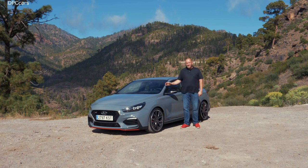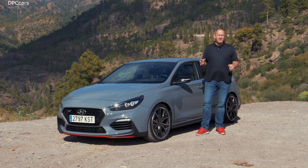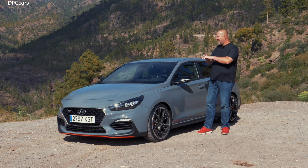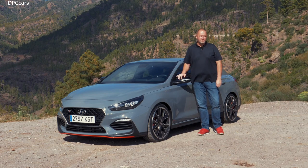because the standard version of the i30 Fastback starts at 31,100 euros here in Germany, and the performance version only costs 33,600 euros, and it comes very well equipped. And even our test car here, which got every extra on board except the sunroof, will cost a lot less than 40,000 euros.